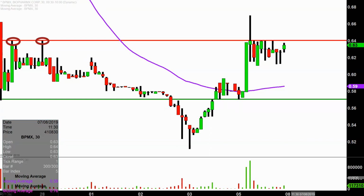All in all, though, anyway, look at it. Nice movement today, and we'll see if the bulls can build upon this momentum or not next week.